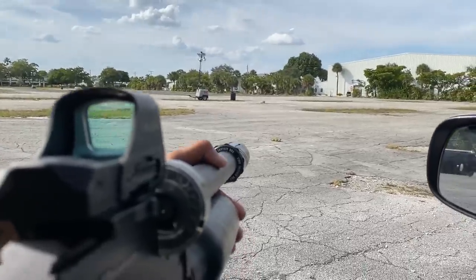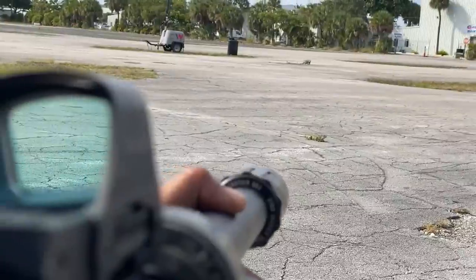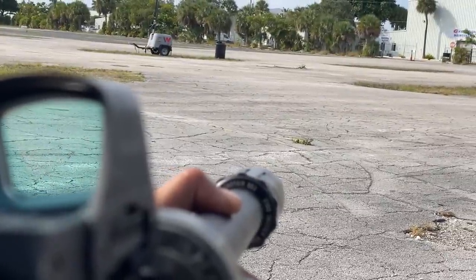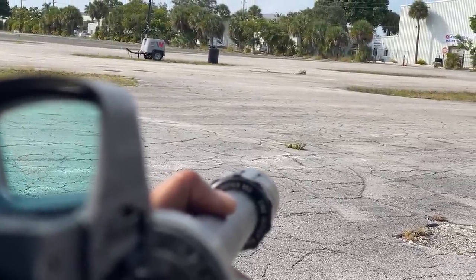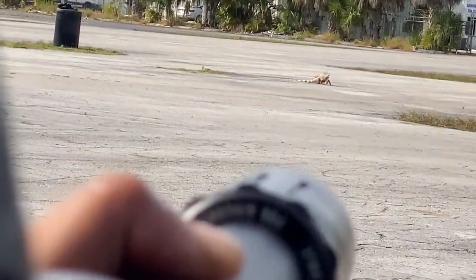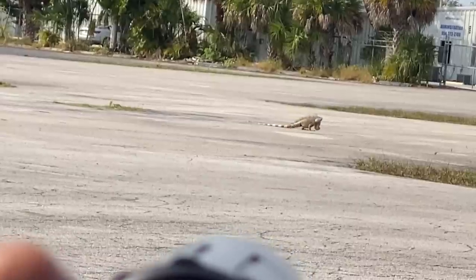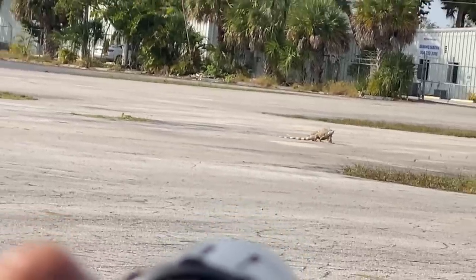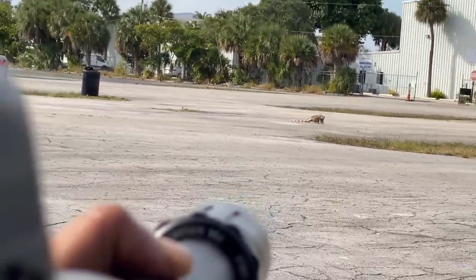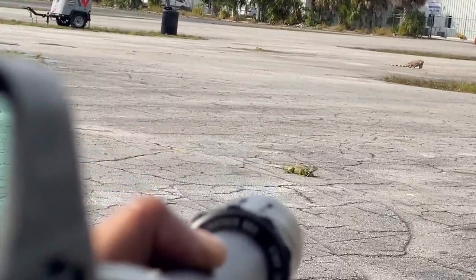We got two more iguanas that just came. I don't know where they're coming from. There's got to be holes, but check this out. Got one hanging out right there. Look right there. That's a beast. Oh my gosh. That one's got to be like 14, 15 pounds. You can just tell by the way it walks. This is where we're at right now, guys. We got to try to take these two out.